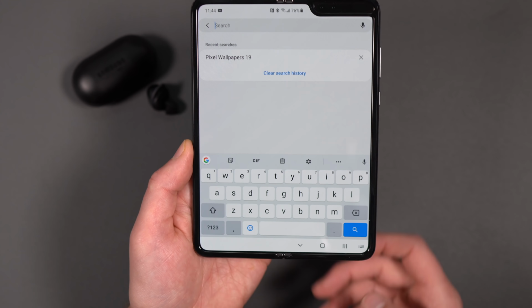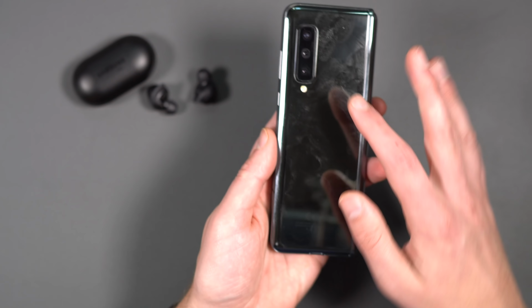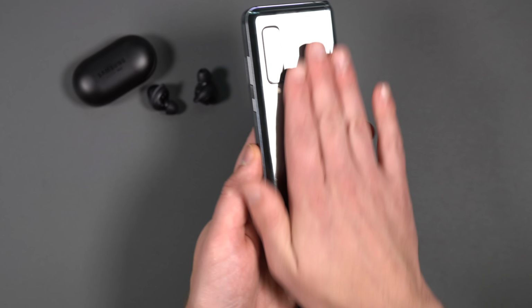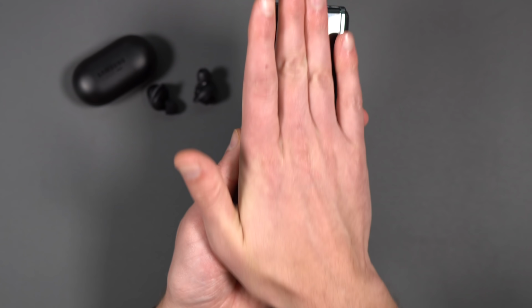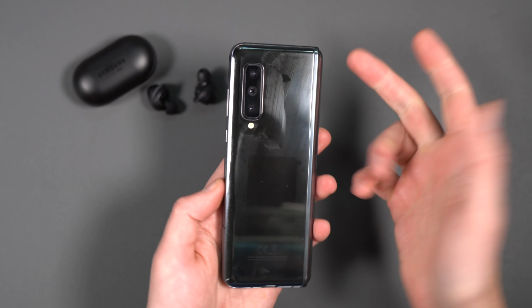After that, I'll probably just talk to you a little bit about the camera because the experience here is, well, it's unique. There are lots of cameras. You have the triple camera setup here. Don't mind my greasy face. This thing is a fingerprint magnet, this black one. Three cameras here, so wide angle, ultra wide, telephoto.